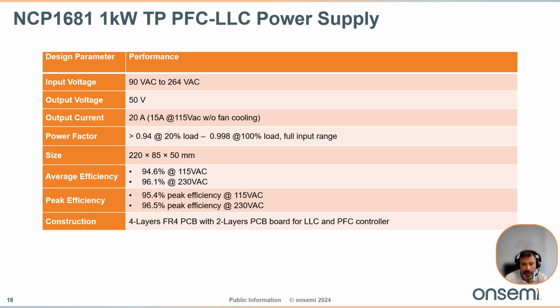Power factor more than 94% with 20% of load, and close to 0.998 with 100% load with full input range. The size, so this is the most important point, because here we really achieve a very high density, which is basically impossible to do with existing solution on the market. The size is only 22 centimeters by 8.5 centimeters by 5 centimeter thick.